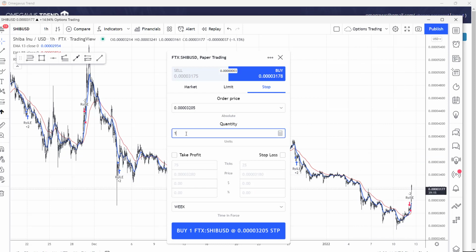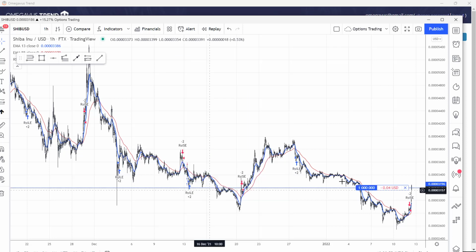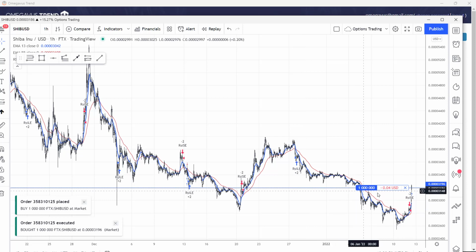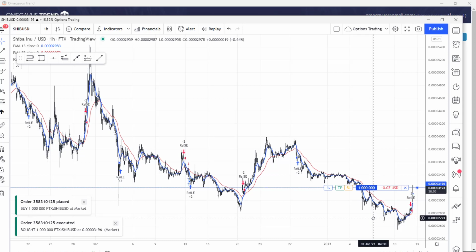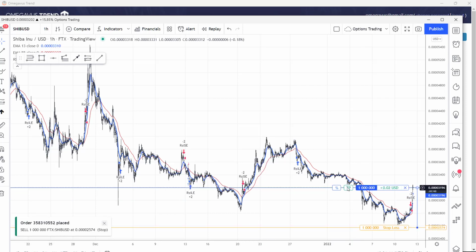In this one, I think you can put like a million or something like that. I think, if I'm not mistaken, 1, 2, 3, to make it worth. Go at market and then click long, because we probably won't see much difference, maybe 10 million or whatever. But the point is, just leave it as it is. Same thing, set up a stop loss for now. Already on profit. Sweet.